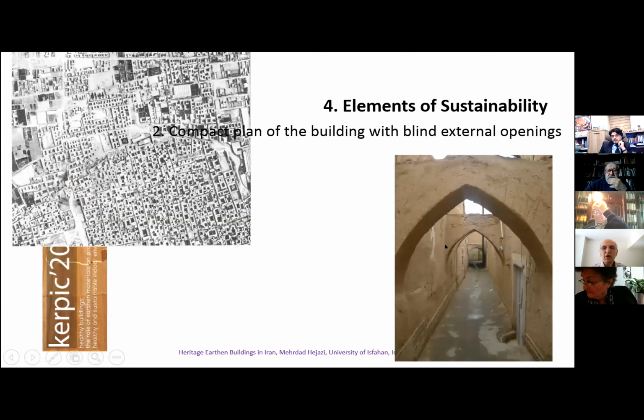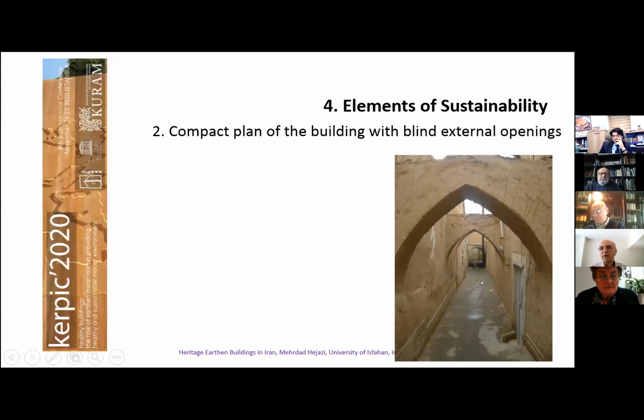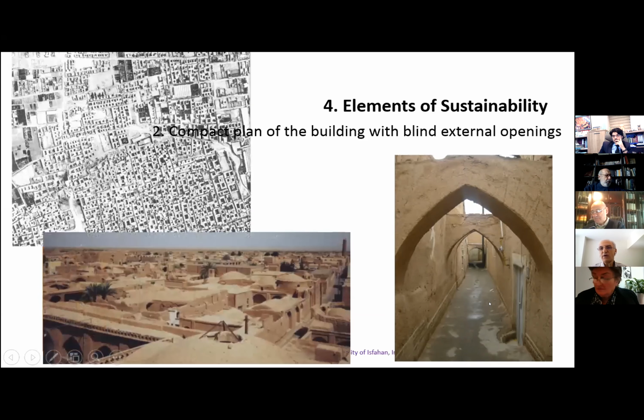At the same time, the architectural design is very important. The whole city is compact, as you can see. This is an aerial photo of the historical part of Yazd. This is a photo from another city near Yazd, in Earthen. As you can see, everything is compact. Even if you come outside of the house, in the picture to the right, you can see even the passageways are very compact. And if you are there during the summertime, the sunshine is prevented by these elements.